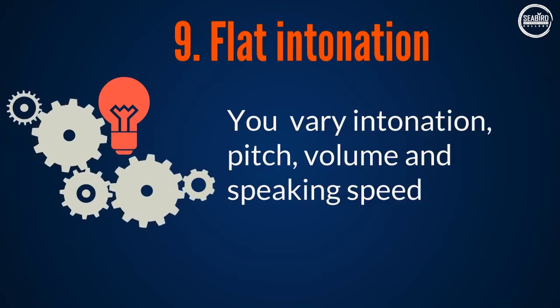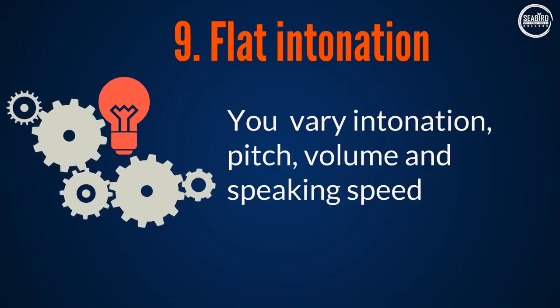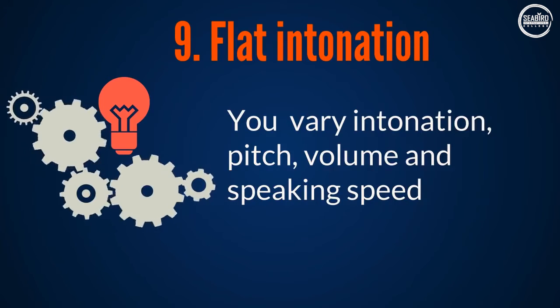9. Flat intonation. Even when you pronounce words clearly, flat intonation will make it difficult to follow what you say. We vary intonation, pitch, volume and speaking speed in order to maintain the listener's interest and direct attention to our important ideas.